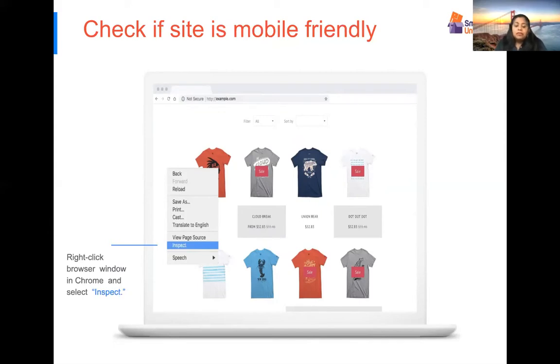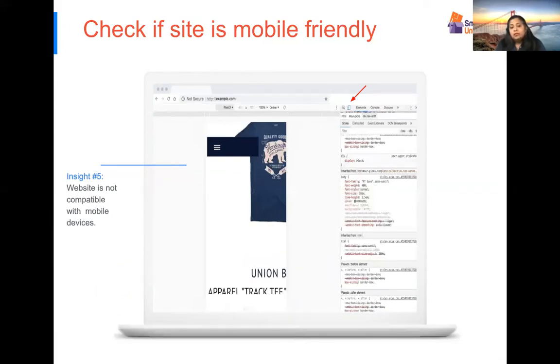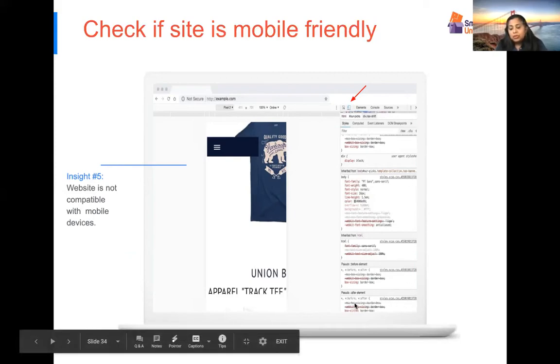In order to do that, you can simply right click on a screen and click on inspect. When you click on inspect, in this example that I was using, the Redwood City Graphics Store, this is how their website looks in the mobile view. So on your computer, you right click on the screen and click on inspect. And if you look on the top right side, the code of the page will pop up.